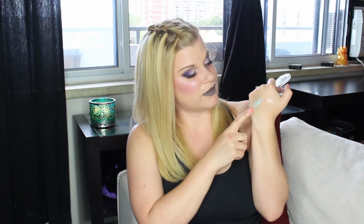In swatching these, the texture is very smooth, and the color is definitely there. I'm really happy to see a pale aqua shade actually have some punch to it. Now, checking out the gray, the pigmentation is there. They are a little bit powdery, but I think that will be pretty much resolved with the eyeshadow base that they included in this launch.